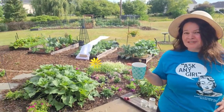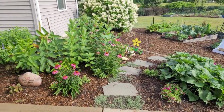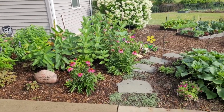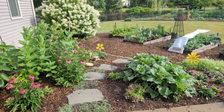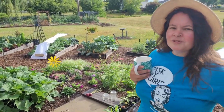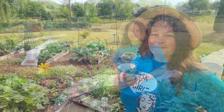We'll have a look first at the front yard, or the front part of the garden. This is right by the veranda. Last night we saw a hummingbird moth on the milkweed, and all the flowers are really starting to come into form. It looks really great just sitting here after a hard day's garden, looking at the flowers.